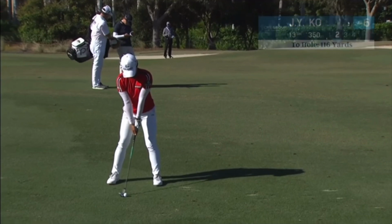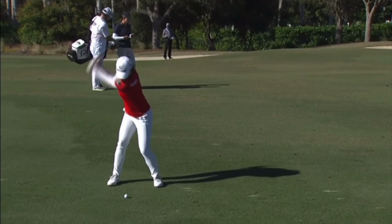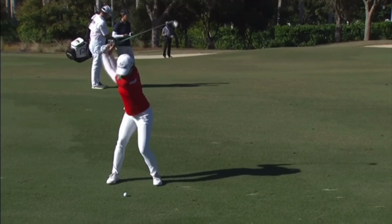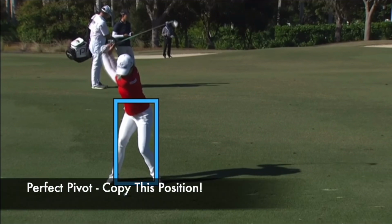But for her, she's clearly found that it is to her benefit to have a wider stance and turn inside that position. And here we see, once again, that great pivot motion inside the barrel. And if anyone watching this video struggles with your backswing, watch this position here. This is a classical pivot.